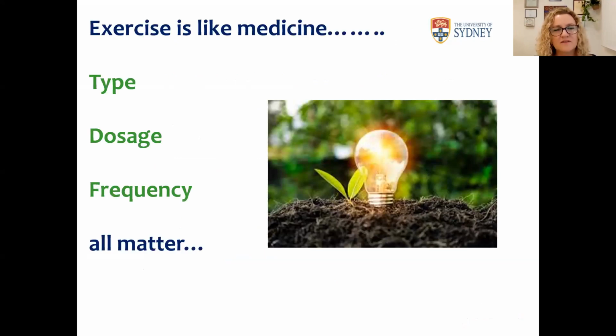Those of us who work in exercise regularly know that exercise is like medicine. That means the type of exercise, the dose of exercise, and the frequency of the exercise all matter. It would be similar to taking a person with type 1 diabetes, insulin dependent, and giving them Panadol rather than insulin. It's the wrong type. Even if you gave them the right dose and frequency, they're not going to get a change to their blood sugar levels. But then throwing out medication wholesale and saying medication doesn't work for diabetes would be wrong, because it wasn't the right type of medication.